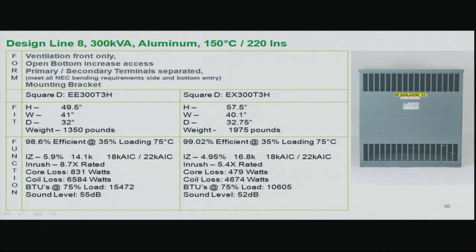We also designed the similar mounting bracket as we did for the low voltage to go with the new technologies for bolting to concrete. Height is the dimension that changed, and of course the weight went up. And the height got increased here for the same reasons that it was increased on the 75. If we look at the data, the efficiency went from 98.6 to 99.02, also a 30% reduction in core loss at that reference point, total losses at that reference point. The IZ went down, but in this unit, even though the IZ went down, the let-through went from 14.1 to 16.8, so the panel did not change. It's still an 18 AIC panel.